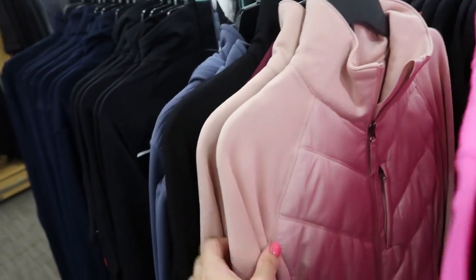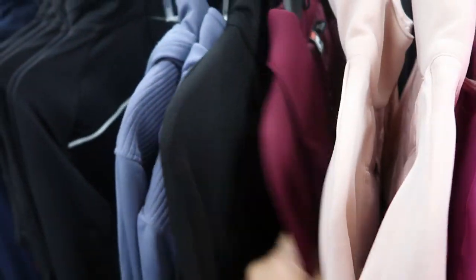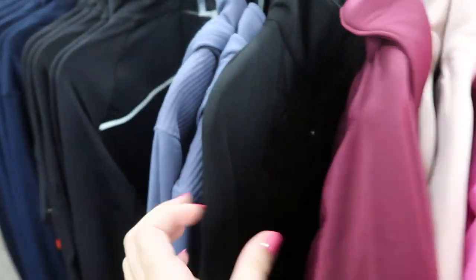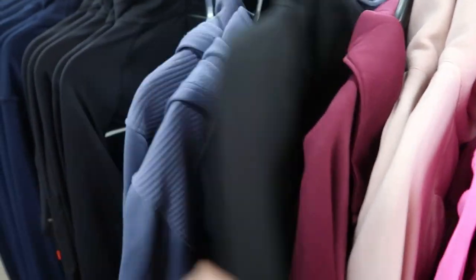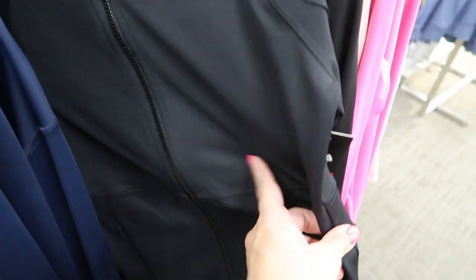And I think it's 40% off. They also have it in this peach, which has some pleating in there. I'll have everything linked below. In the jacket, they also have this burgundy, black, and blue. And in the more lightweight jacket, they have it in black. It's a half, oh no, it's a full zip.